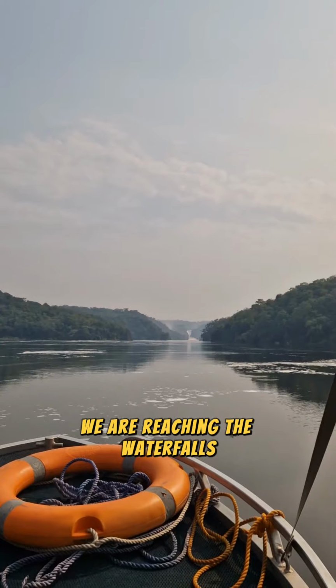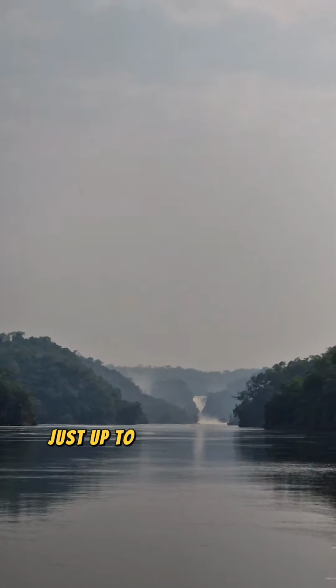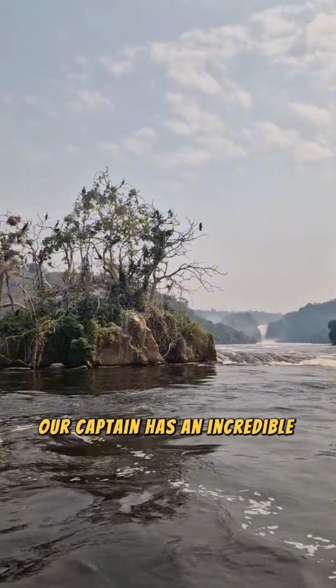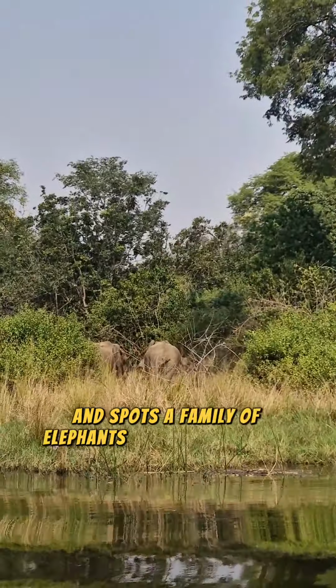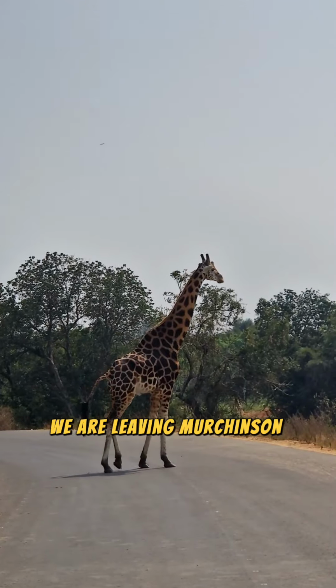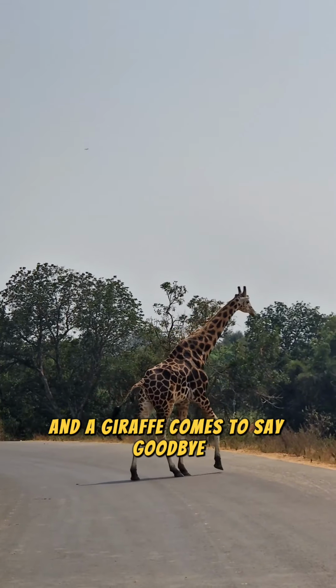We're reaching the waterfalls, but we don't get so close to them. Just up this small island, and then our boat turns and heads back to the port. Our captain has incredible sight and spots a family of elephants drinking from the river, which makes a perfect end to this boat trip. We are leaving Murchison Falls and a giraffe comes to say goodbye, and then a monitor lizard.